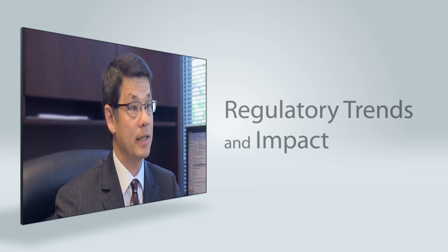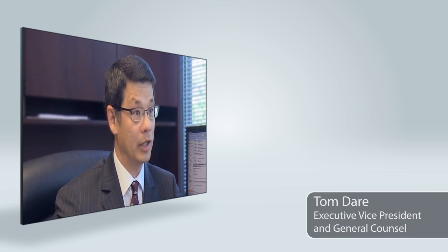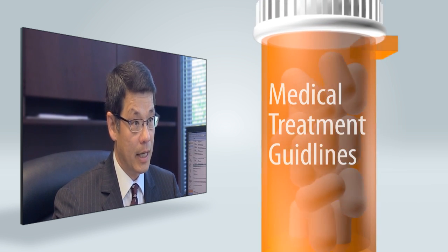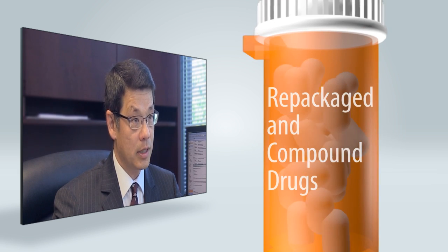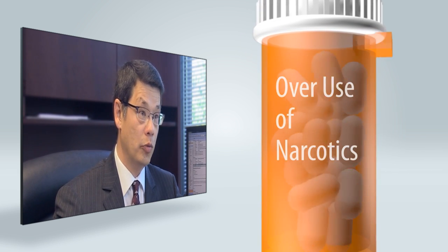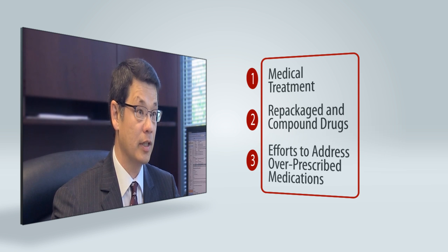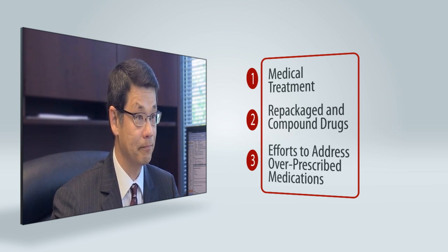Our regulatory and compliance team tracks pending legislation and regulation, and last year we focused on 3 primary areas: medical treatment guidelines, repackaging compound drugs, and the overuse of narcotics such as opioids. Our 2011 report really focuses on these 3 areas, and we think these 3 areas will continue to be of significance to the workers' comp industry in 2012. We believe the industry will find our unique approach in our 2012 Drug Trends Report of isolating pharmacy costs by claim age to be both insightful and useful in managing your pharmacy program.